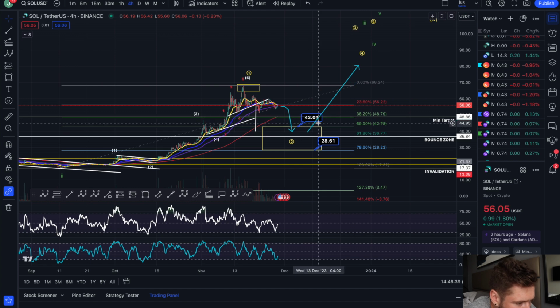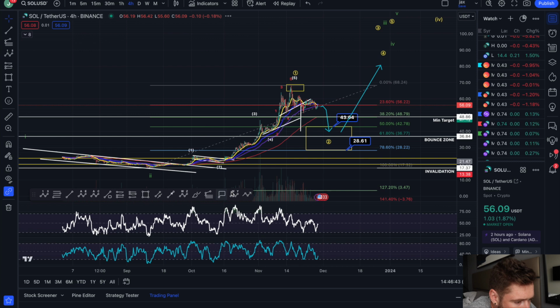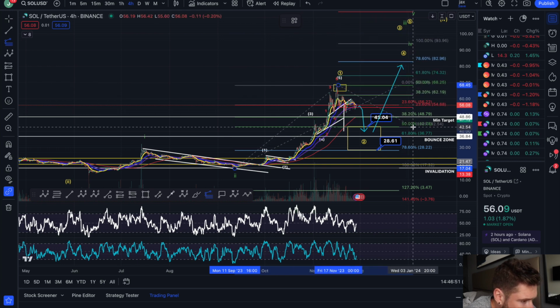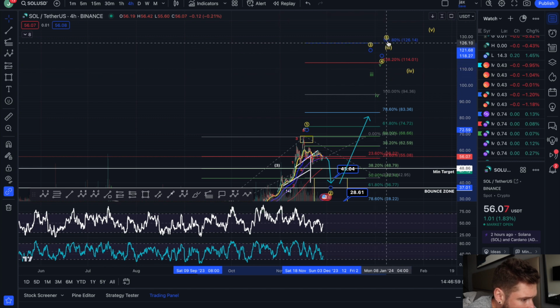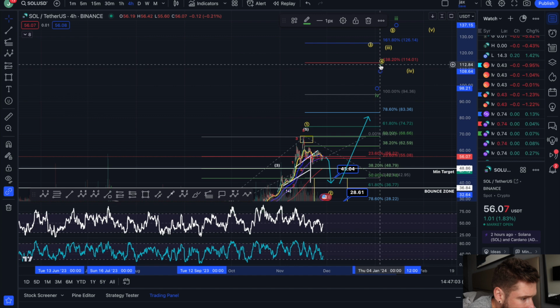Let's say we come down to the 50% at $43. Then I can give you a target for the wave 3 trend-based extension from the bottom of wave 1 up to the top. And let's say we come down to the 50%. Then you would target the 1.618 all the way up here for the wave 3, which would be all the way up at $126, which would be obviously absolutely insane and a massive trade opportunity.